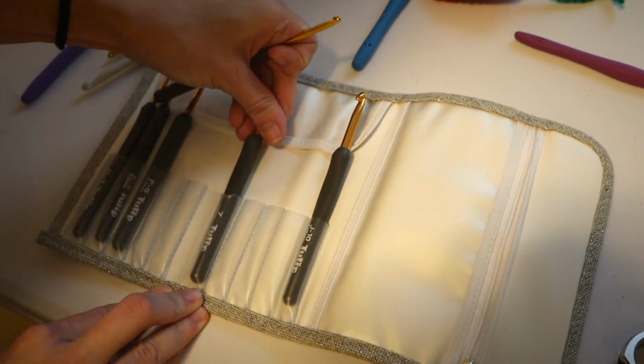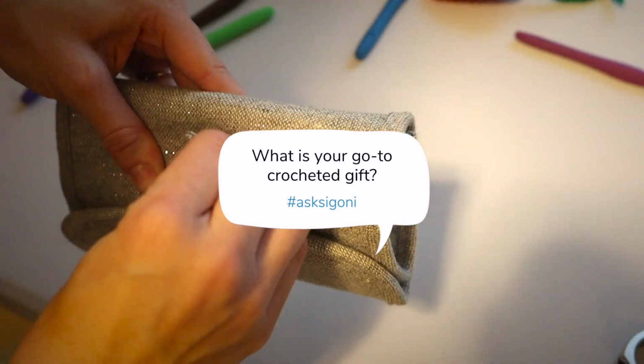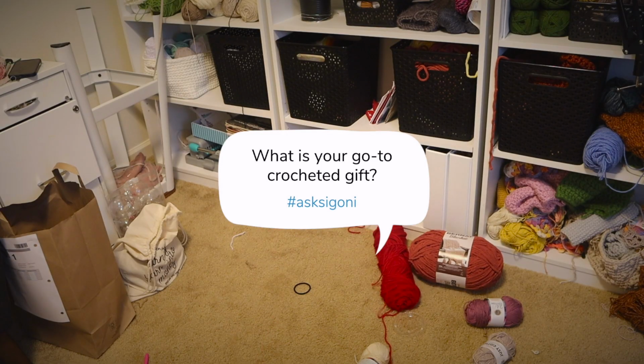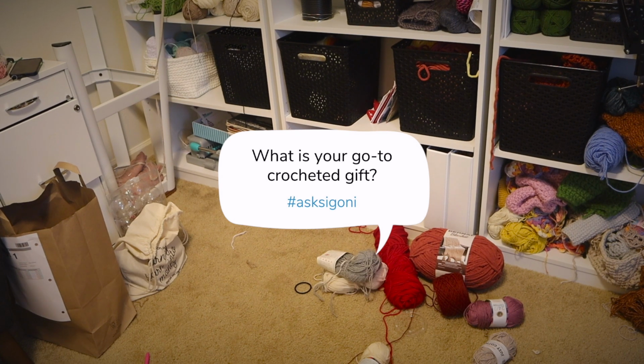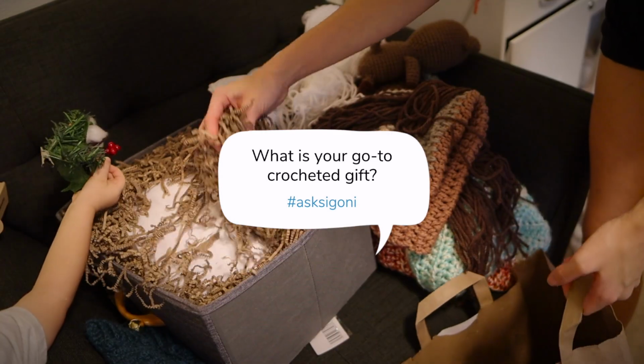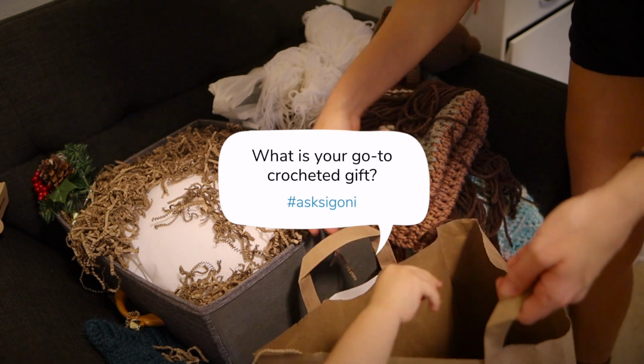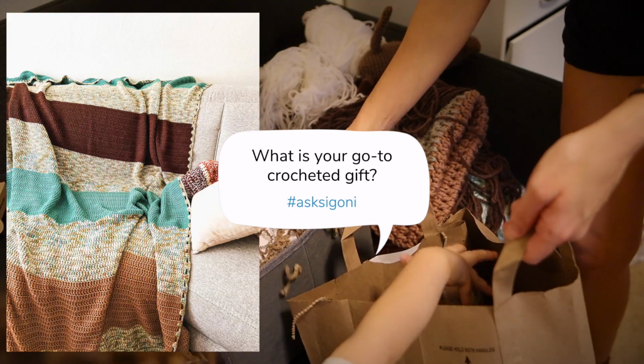The next question is, what is your go-to crocheted gift? So for me, I love making blankets. I love to make blankets to gift to other people because when I was younger, my family was gifted a blanket, and it's the same blanket that I've had for 20 years. If you haven't seen it, I'll pause my cleaning and post a picture right here.